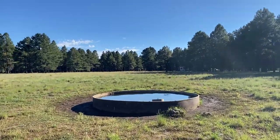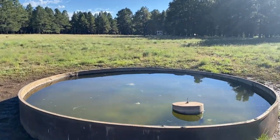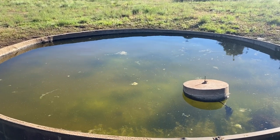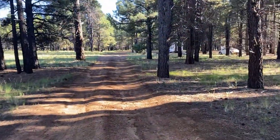And as you get closer, you can see it's only about a foot or so deep. Not at all clear water. Some algae in there. And that circular thing is afloat. So when this gets full, that does it.